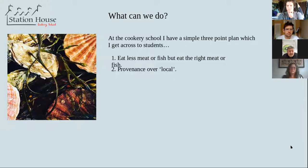And the second one you can see there is provenance over local. And what I mean by that is obviously local. There's a food term that I hate, which is the term foodie. I absolutely loathe the term foodie because it implies somebody that thinks about what they eat, tries to choose decent ingredients, likes to cook. In my opinion, that should be everybody. And there should be a term for other people that don't actually do that. I think the term is all head over heels, essentially.